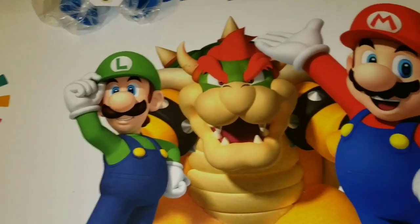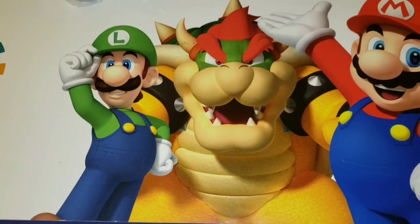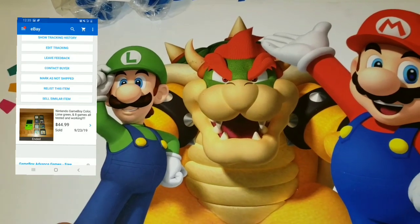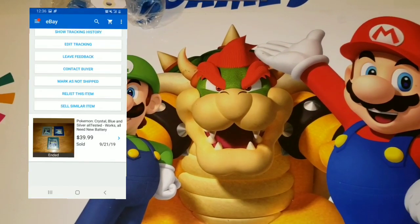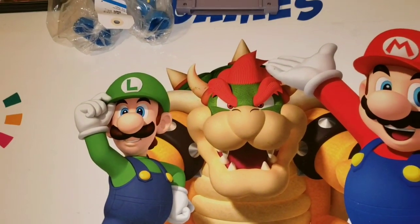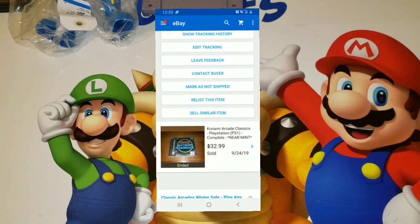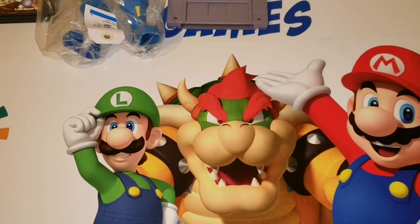At a garage sale, I was actually able to pick up a whole bunch of things. Some of the things that you will not see is the lime green Game Boy Color, the Pokemon Crystal, Pokemon Blue, and I believe it's Pokemon Silver. All those sold already, and Konami Classics, which sold for like $32. And all that should be on the screen now, if I remember to do that.